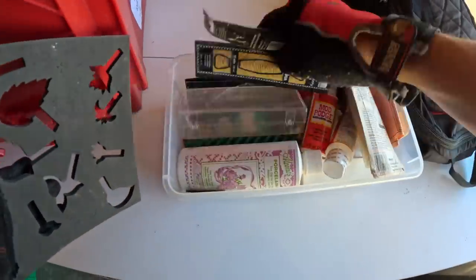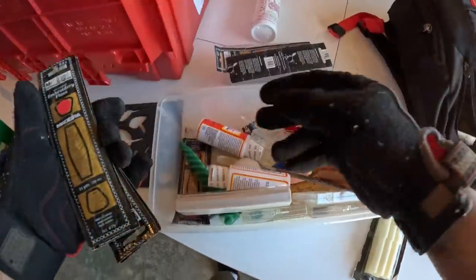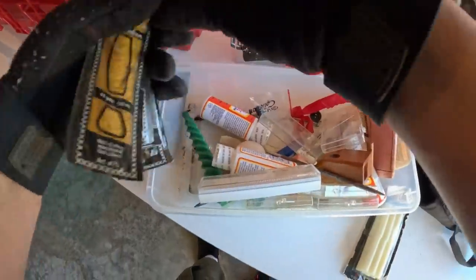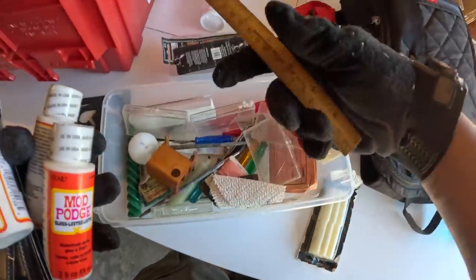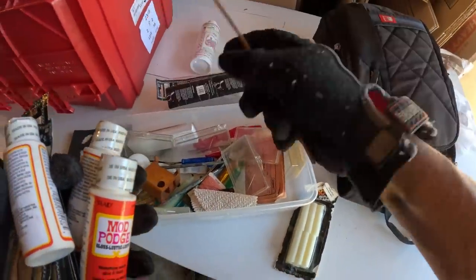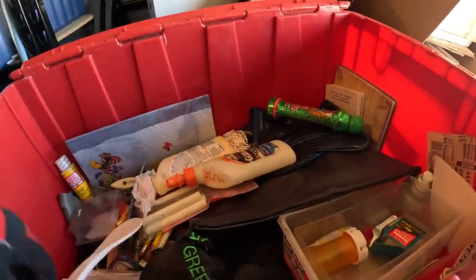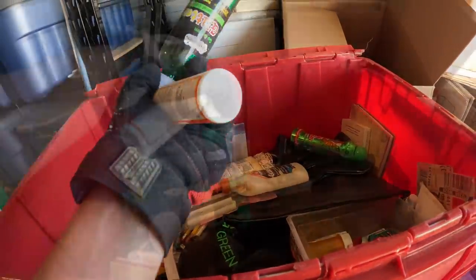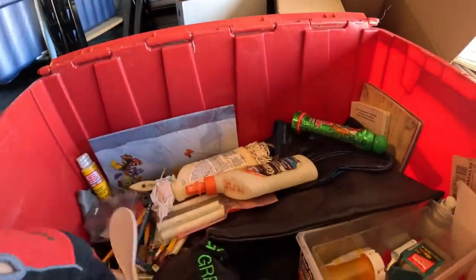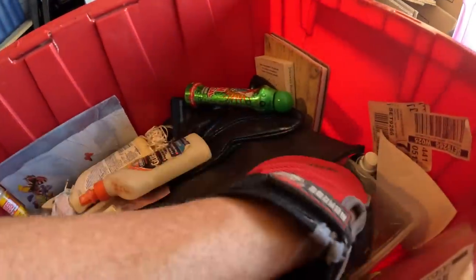Mod Podge, more craft stuff. Some fancy little... Oh, it's called embroidery floss. I was going to say it's fancy thread. It's called floss. Mod Podge sealed. A very old ruler right there. It's kind of neat. Someone played some bingo. We just played that the other night. Another sealed Mod Podge. Glitter. Ugh. I don't know if I want to even mess with that. What if it spills? Prescription bottle with half a pill in there. That looks a little shady.